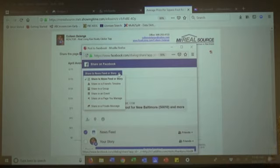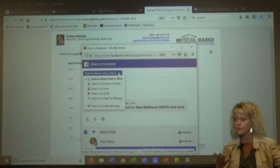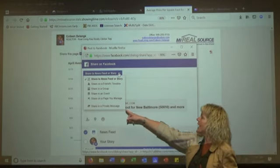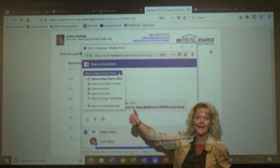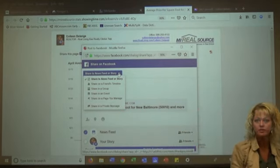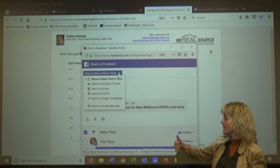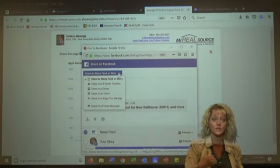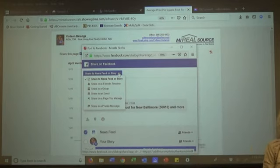If you are a broker, or you have, like Willie has a broker page or a company page, then if you manage that page, you can also share it. So I manage the My Realsource page, and we'll put stories out occasionally. So if I wanted to share this on the My Realsource page, I can also share it that way. So keep in mind, you can share it from your personal page or your business page.